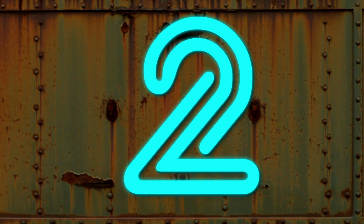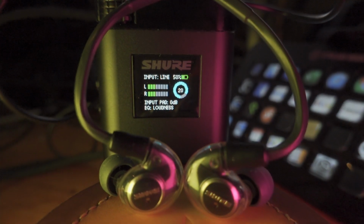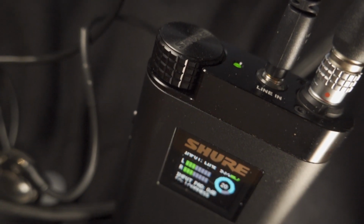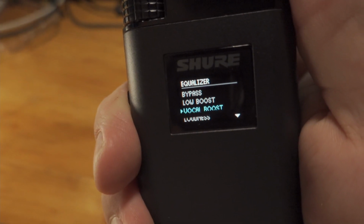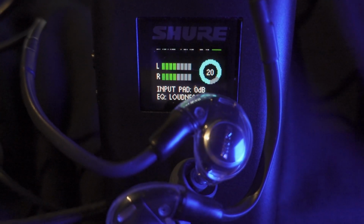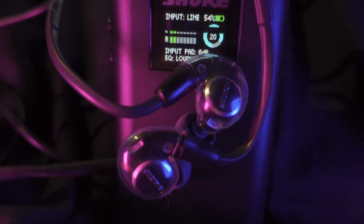Number 2, the Shure KSE-1500. This is an OG, and I believe this headphone could easily be number 1 on everyone's list if it just had a bit more bass presence, though you can easily give the bass more heft by adding an EQ on the provided energizer. There is no better IEM for clarity, detail retrieval, and speed. This is a pure electrostatic headphone that is a technical marvel and a joy to listen to.